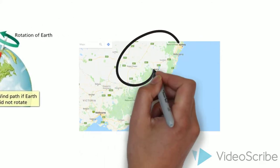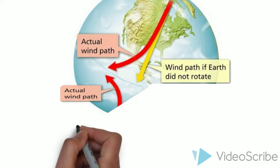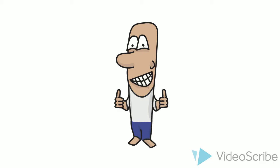Oh, but then, how come when I'm flying from Sydney to Melbourne, I end up in the ocean too? That's because in the southern hemisphere, the plane is directed to the left relative to the plane. So we need to angle our destination a bit more to the right. In your case, if we were flying from Sydney to Melbourne, we would have to angle your plane right of Melbourne. Oh, it makes so much more sense now.